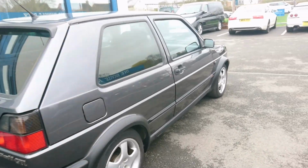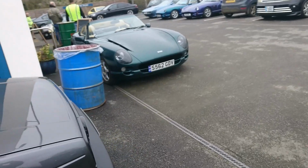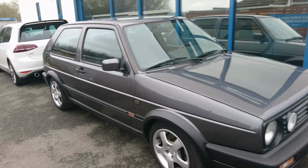Is this just... That's really weird. GTI, left-hand drive, and it says G60 on the front. Something funny going on about that, viewers. Maybe somebody can tell me why.